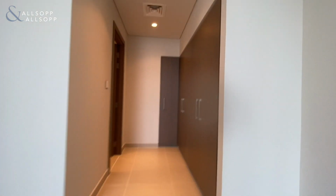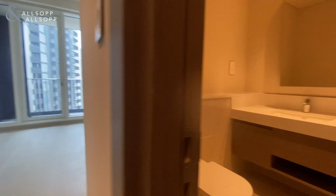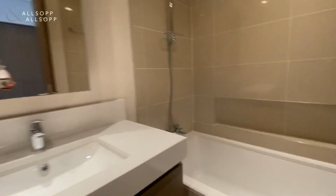And then we'll just make it into the bathroom. Again, you've got plenty of storage, built-in wardrobes, and then his and her sink with bath shower.